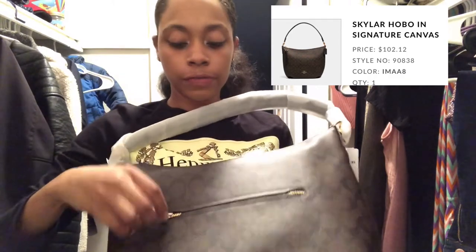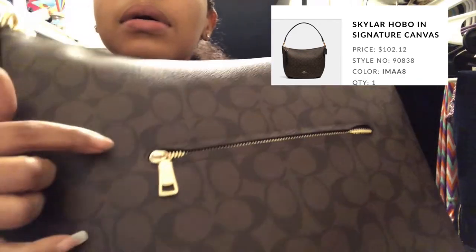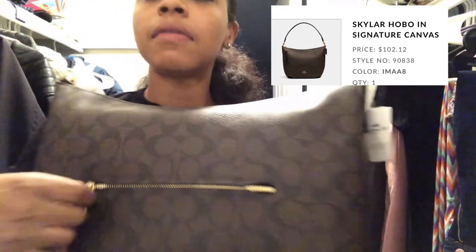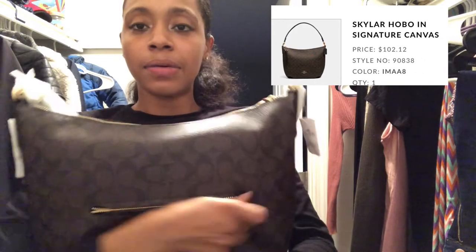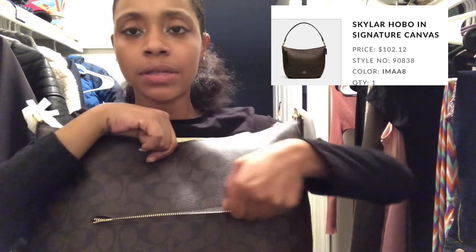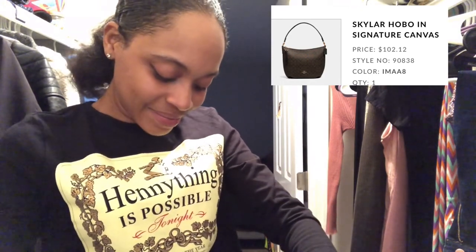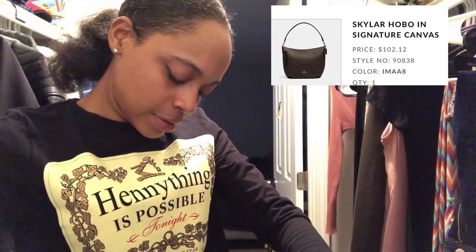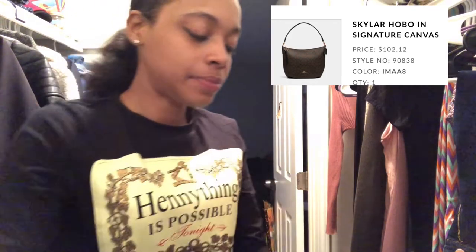So, for easy access for your phone or what have you, more cute little framework here, love that. Really smooth opening there, so you can slide your phone in, quick, easy access. Now I'm trying to do one here. Okay, got it. Just trying to get this little piece back on the zipper, but it's not going back on.